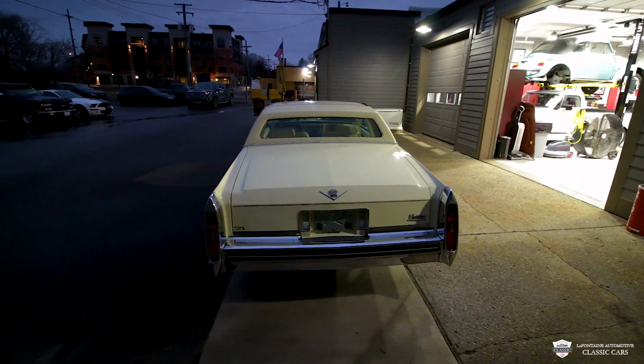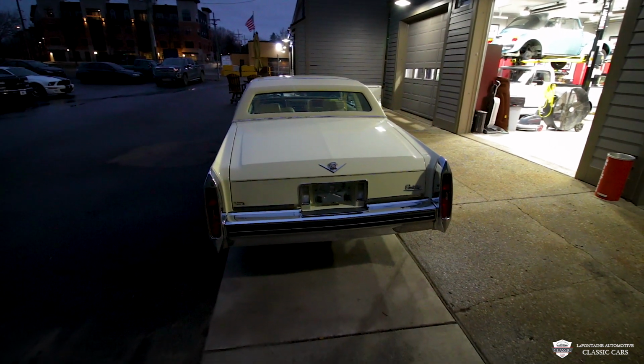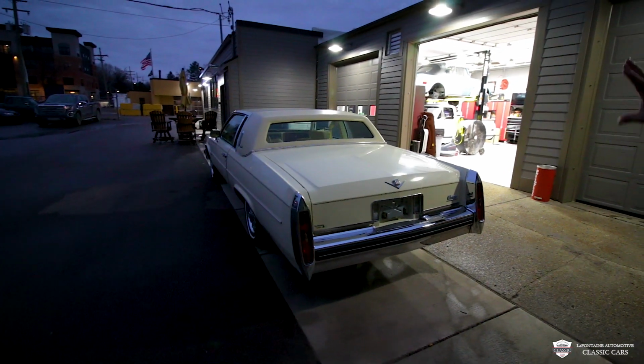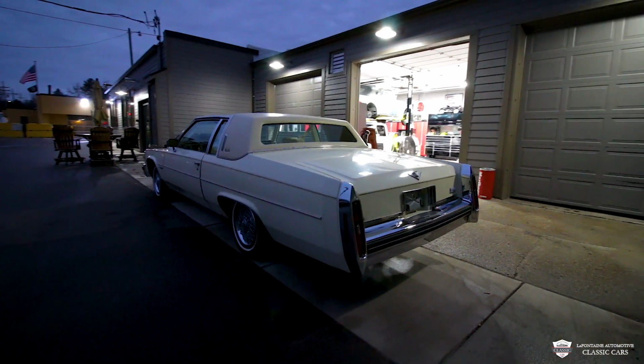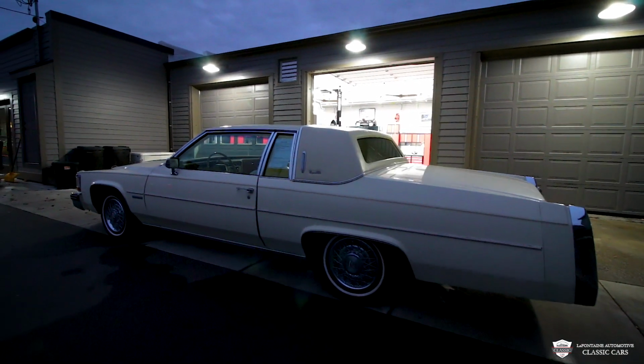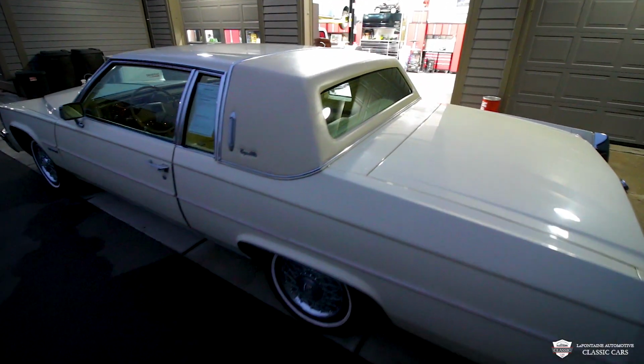These taillights, going vertically, killing it. The little points, the sills, this little quarter vinyl top we have. Man, this thing's got it going. Super sharp, and all in very, very nice shape.